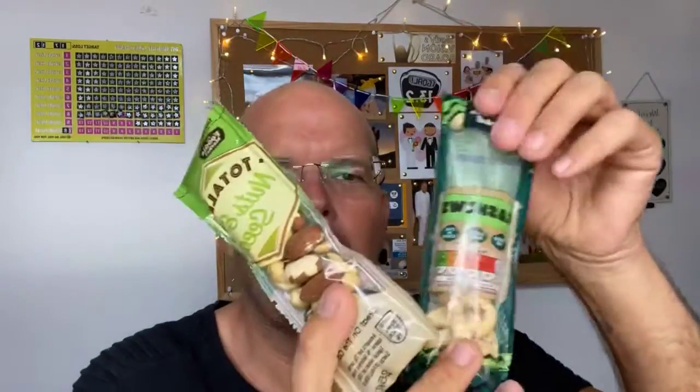Now, for those of you who've done keto or studied any sort of low carb diet, cashews actually are quite high in carbs. These are from Aldi, by the way, Christina, by the tills. They're not in the nut aisle. These big ones are in the nut aisle. These ones are on the till. But I'm sure other supermarkets are doing them. I know Marks and Spencer's do them.